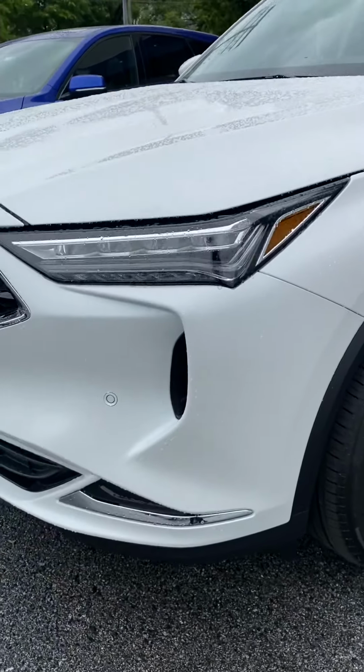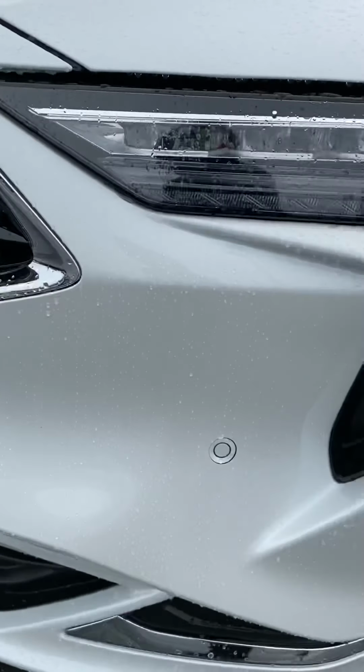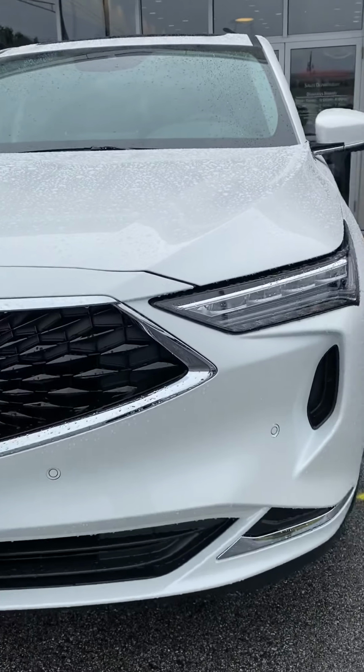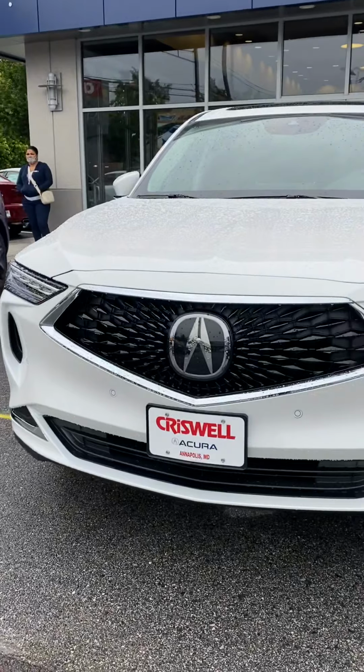So this vehicle does also have really nicely integrated parking sensors. Couple of fake vents here and there, but that's to be expected with today's design language in SUVs and cars. So not really upset about that. Again, there you go with the LED turn signals.